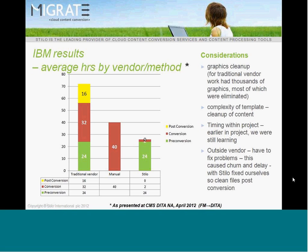And I borrowed this slide and the next slide from the IBM presentation that was made at the conference last month, which is, by the way, generally available on our website now as well. But this was an important point to bring, I think. This was IBM's look at different methods of conversion. So they had traditional vendors, which would be a traditional outsourced service. They had done their own DIY manual approach, and they used the Stilo service.